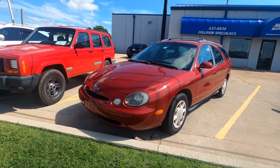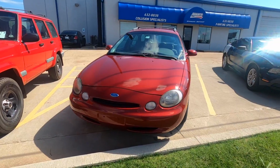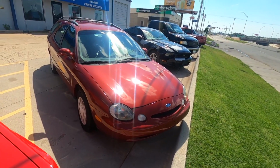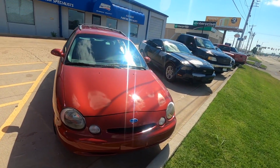Man, now she looks like a proper car, right? Now it looks proper. Look at that glisten, man. She looks sweet.